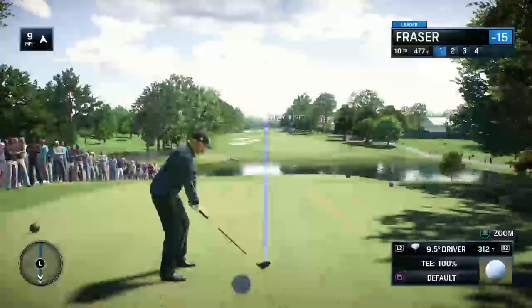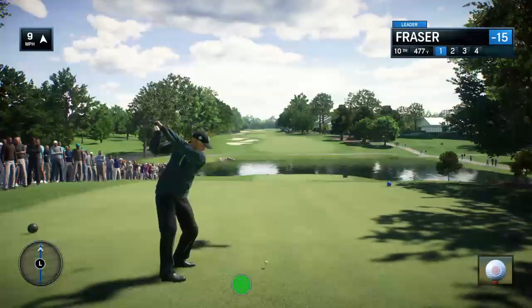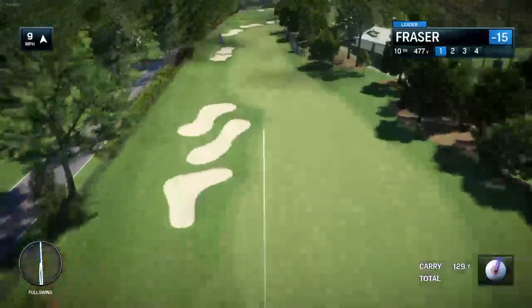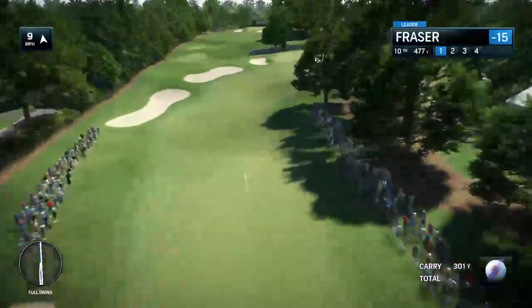FedEx Cup drama continuing here at historic East Lake Golf Club in Atlanta, Georgia. We're getting set for the backside. Rich Lerner and Frank Nobilo for EA Sports calling all the action. And we'll take you down now to the 10th hole.